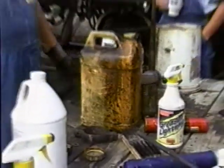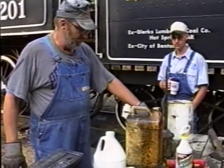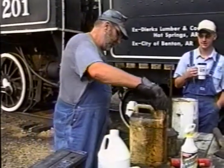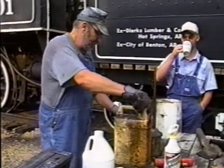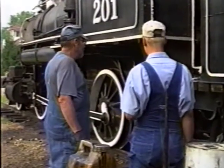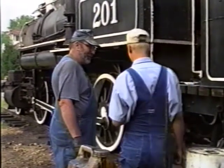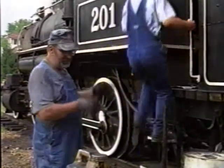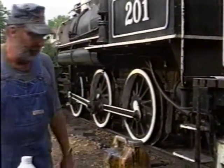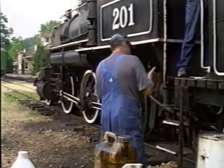That's Celestic steam oil. Special name, special brand. Special railroad. Special deal. Oh, shoot. You feel like getting my grease gloves? Oh, go ahead. They're under the seat. All right, thank you. They are nasty.